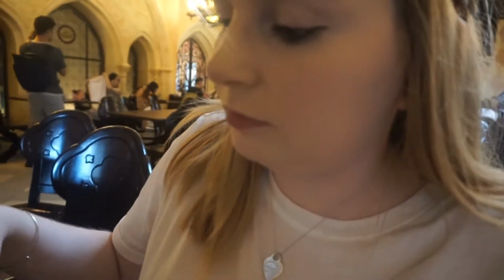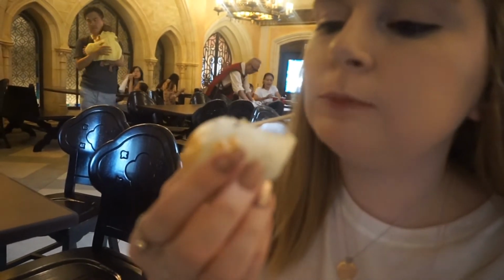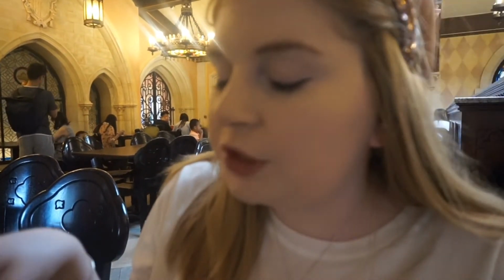There we go. So these are the piggy pork buns. I don't know what flavour the pork is inside, but it's definitely got a flavour with it. It's not just plain pork. It's like a barbecue. They're nice though. These were 38 Hong Kong dollars, so about £3.80, so really not bad.